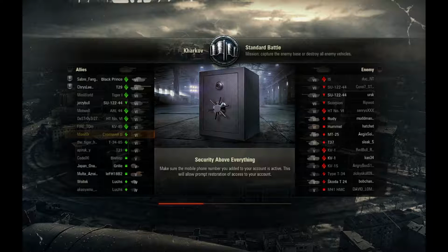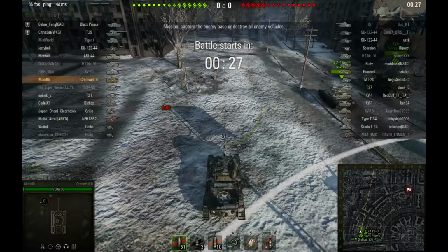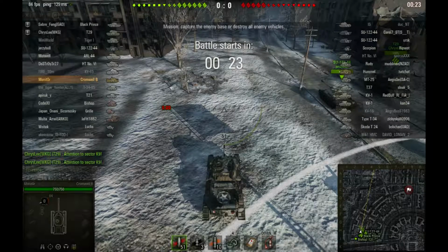At Kharkov in tier 7. Did have a feeling as though it's going to be a tier 7 game, and got an IS ahead of us. That's not too bad. Couple of SU-122s. Scorpion, that's not the Scorpion G. Heavy tank number 6 should be okay. Rudy, it's a little fast little nimble tank.